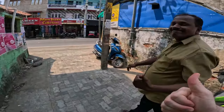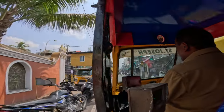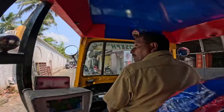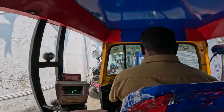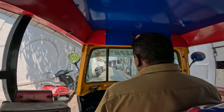Okay, good stop. In this slum area, all the people are living in colorful houses. Not a slum like in Mumbai, but many people living in one house. Better than Mumbai, so a nicer slum kind of area. And each house is attached to another building. Yes, all the houses attached.